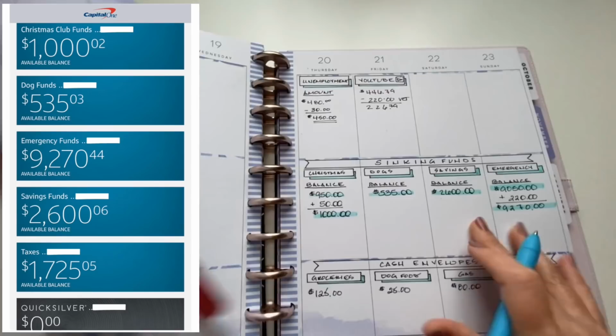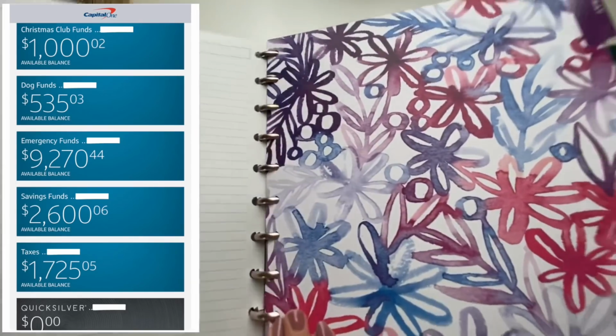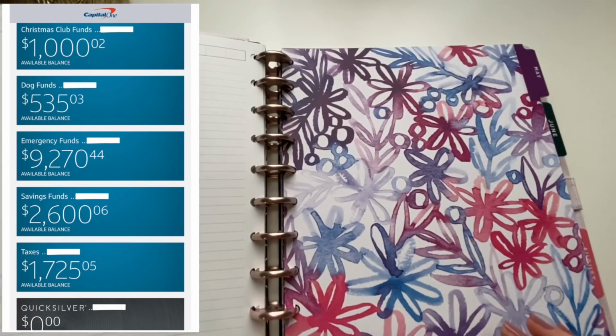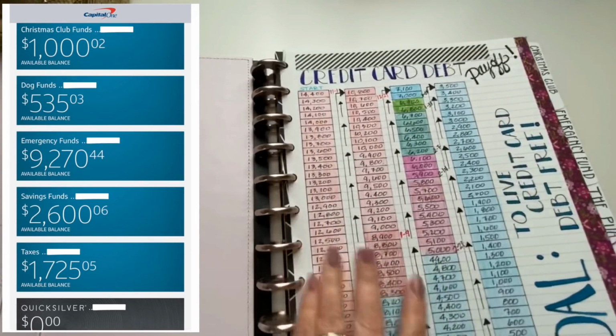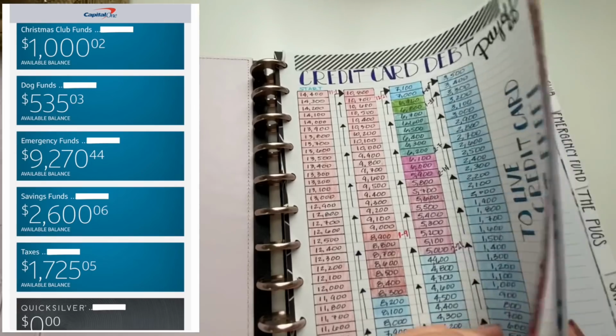So here's where I'm at balance-wise, and we're gonna turn back to the trackers in this notebook, and I'm just gonna use a highlighter this time to color in. And let's see where we were. This is an old debt tracker.